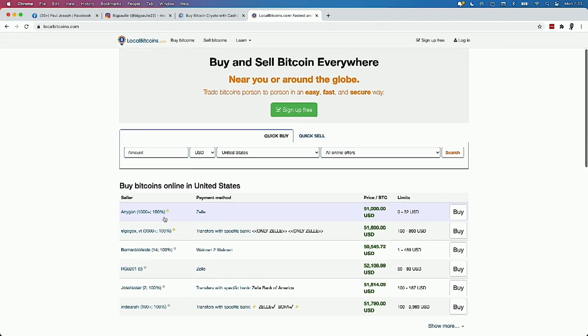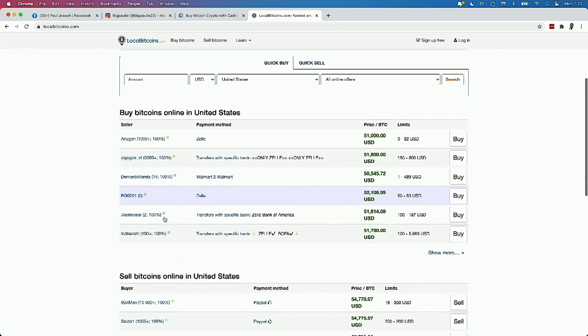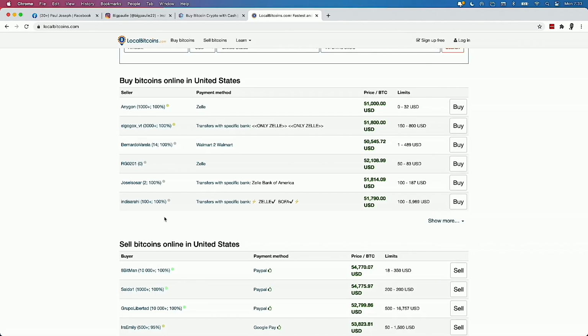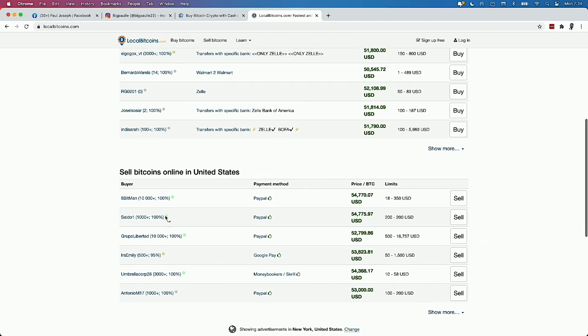So you have all the different sellers on your left. They rank them, right? And then your payment methods: Zelle. I don't even think Walmart to Walmart, which is almost like MoneyGram. What else do you have on there? Bank of America, Zelle, Bank of America, PayPal.